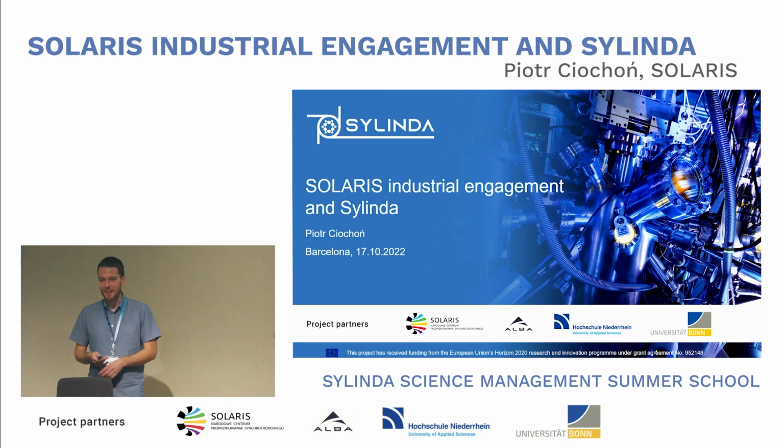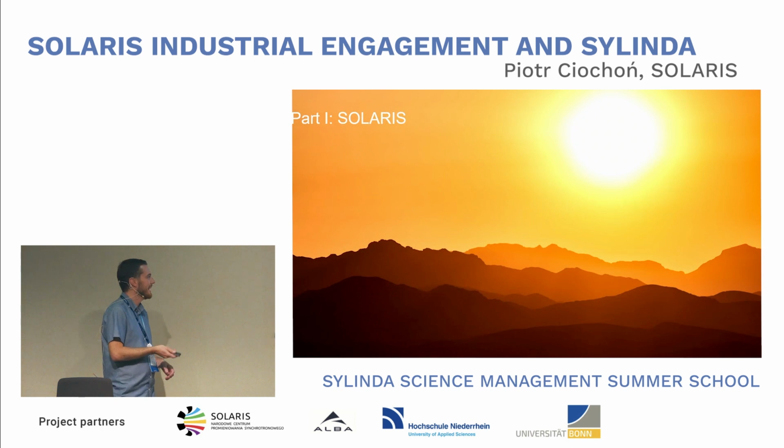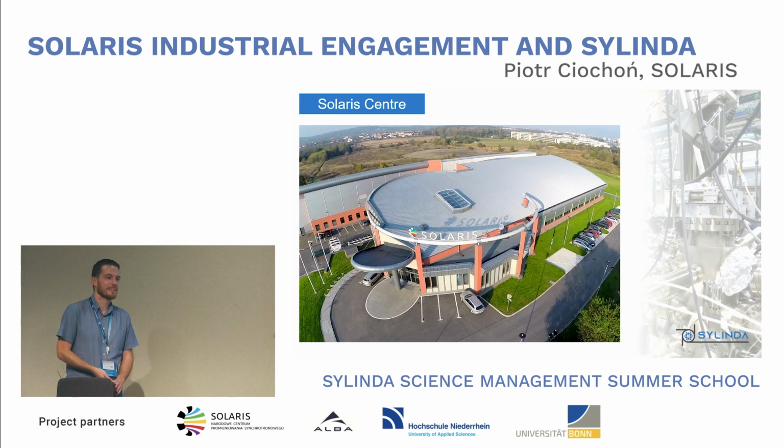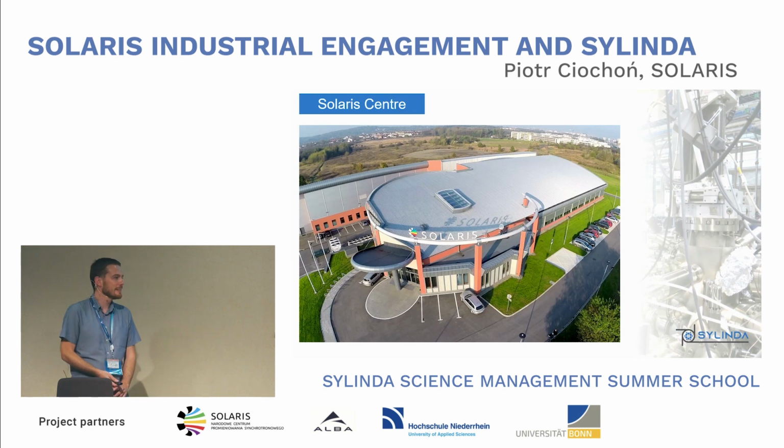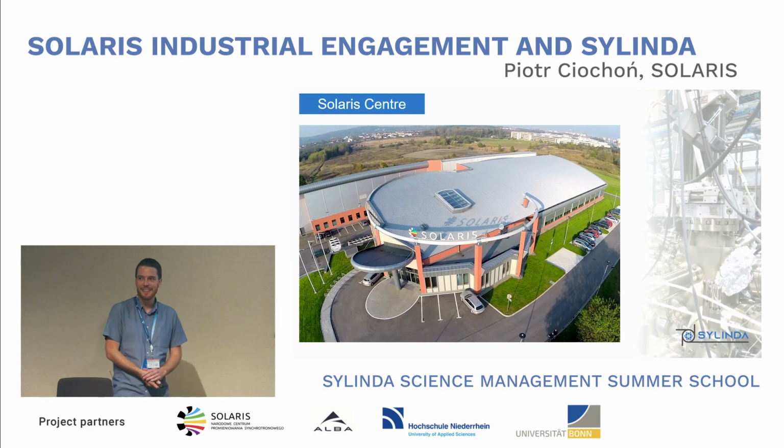So, part one, Solaris. Solaris is the interdisciplinary research center located in Krakow, Poland, which operates the first and only synchrotron light source in Central and Eastern Europe. This is what our building looks like on a nice sunny day, or actually this is what it used to look like, because right now it's a big construction site as we are expanding our experimental hall. But anyway, this is our location.